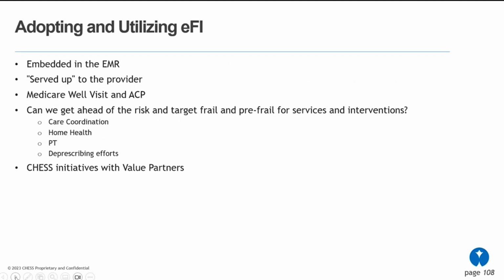So if this is something that is interesting to you, speak with your healthcare organizations. We are happy to support it. It's embedded in the EMR, like I said. You guys serve it up to the provider during the Medicare well visits, and then we can get ahead. This is the part that makes me excited. It's like, how do we target these patients so we can get ahead and provide them services and interventions before we get to a problem, such as care coordination, home health, physical therapy, and our deprescribing efforts.